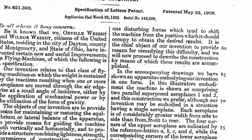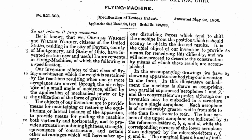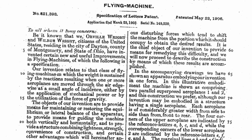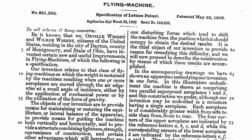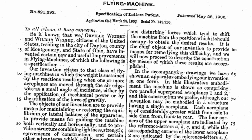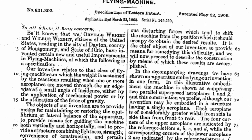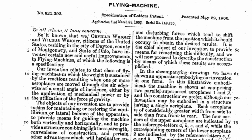To all whom it may concern, be it known that we, Orville Wright and Wilbur Wright, citizens of the United States, residing in the city of Dayton, county of Montgomery, and state of Ohio, have invented certain new and useful improvements in flying machines, of which the following is a specification.